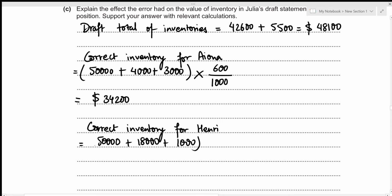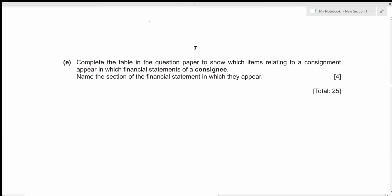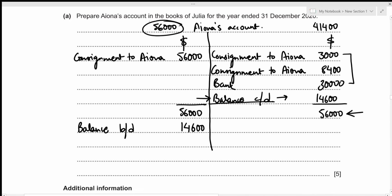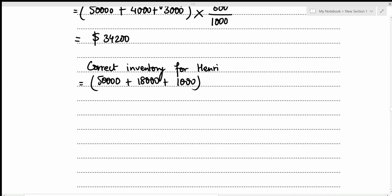Again, this cost relates to the total number of units sent to Henry, which was 1,000. But what we know is that Henry sold 900 units, which is given right here, which means that the closing inventory for Henry is just going to be 100 units. Now again, we repeat our same process of unitary method in order to figure out the cost that is associated with the 100 units. So in order to figure that out, we can just multiply it with the 100 and divide it with the total number of units, which was 1,000.